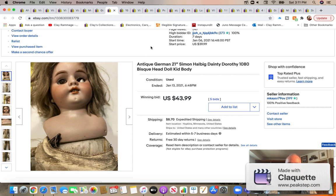This antique Simon Halbig doll I picked up at the bins a couple weeks ago. This is another great example of always open all the boxes. In the one bin we were going through, there was an American Girl doll box, and everybody was passing it up because it said American Girl doll. I picked it up and it was heavy, so it had something in it. I decided, let's look inside. I looked inside and this was the doll that was in it.